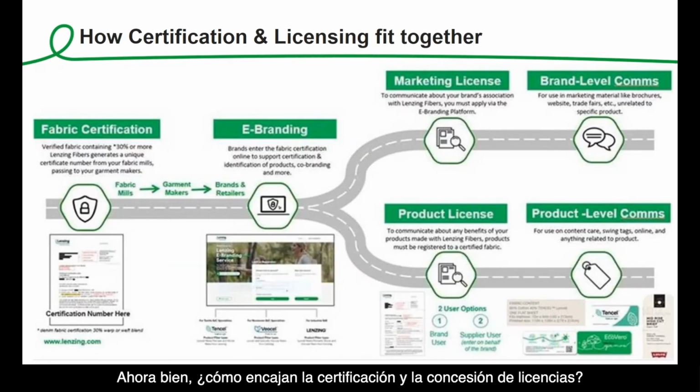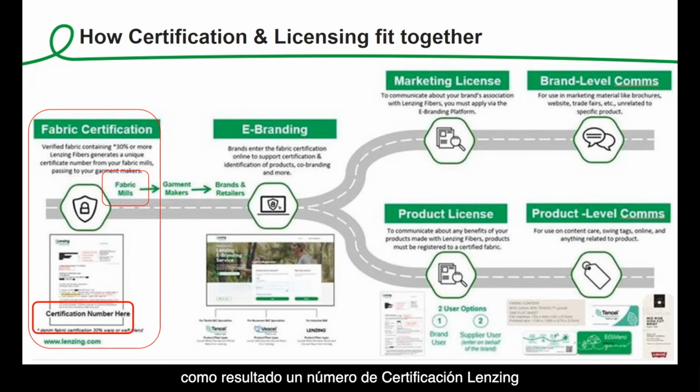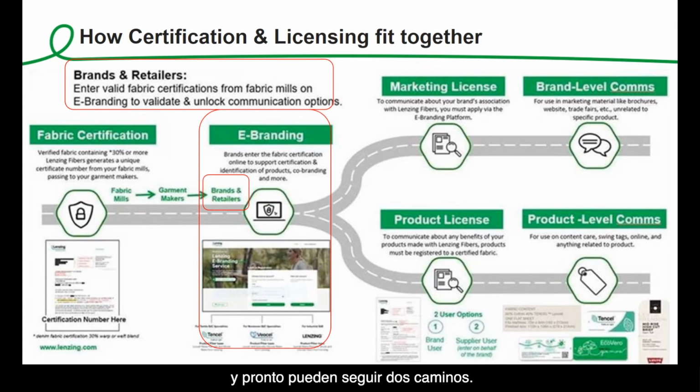Now, how does certification and licensing fit together? The product certification done by fabric mills will result in a Lenzing certification number that is the basis for further licensing options. Brands and retailers who want to use Lenzing brands and brand assets in their communication register at the e-branding service platform and then can follow two paths.